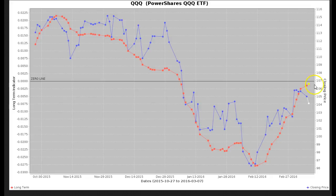So again, I don't have this on a buy watch. It's got to cross above the zero line, and so we've got the Diamond ETF and the SPY ETF on a buy watch. QQQ has got some catch-up to do here, and I'll update you over the next couple of days, because I do expect the pullback to end over the next couple of days, and that'll determine what we want to enter a long trade on.